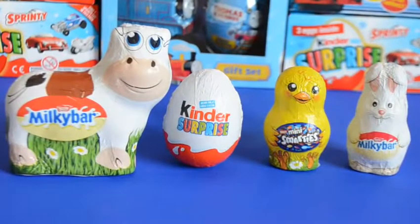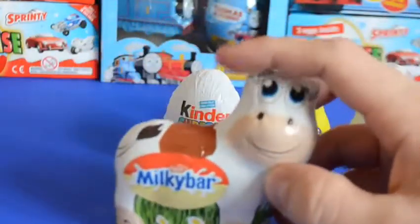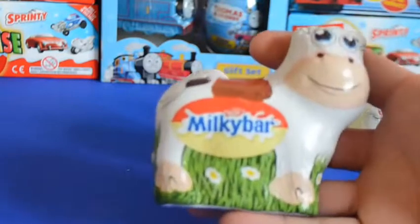Hey guys, welcome to another surprise video. Today we're going to take a look at some different chocolates, and we're going to take a look at a Kinder Surprise egg as well. So the first one we have is this cool little Milky Bar cow.